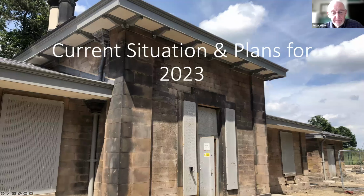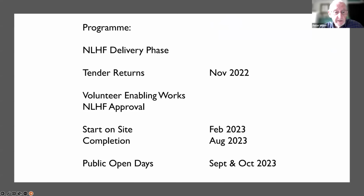Thank you, Lucy. So here we are in 2023, just a little over 2 years since we first took ownership of the site, and some 5 years since we first became involved in what was to become an amazing project. Following completion of the urgent works phase, the Trust, thanks to Lucy's guidance and skill, secured a second round Heritage Lottery Fund grant to enable us to move to complete the project.